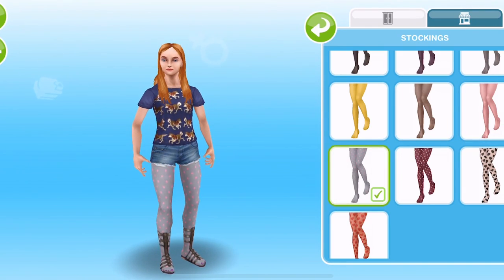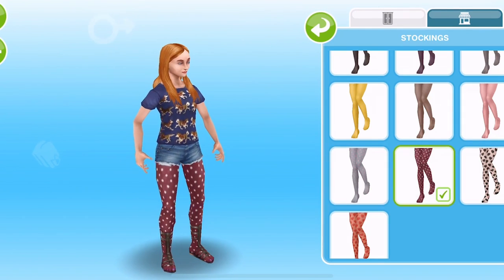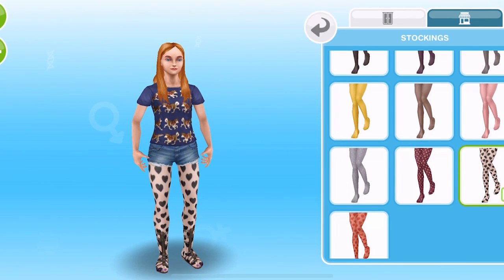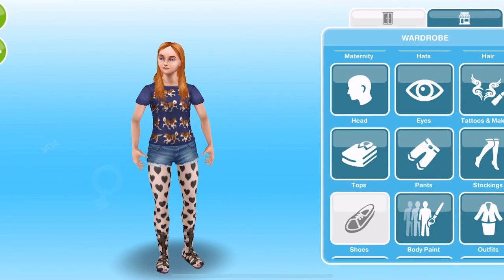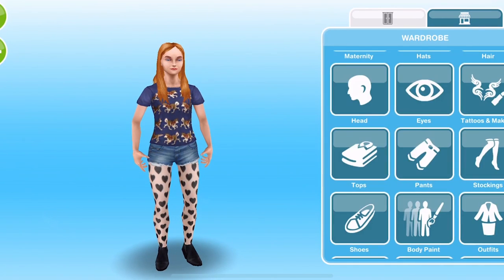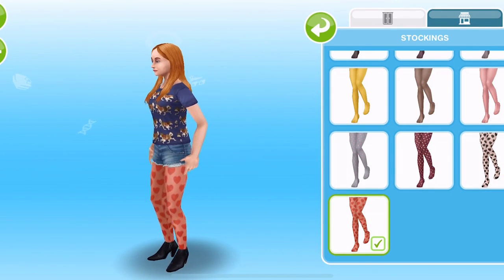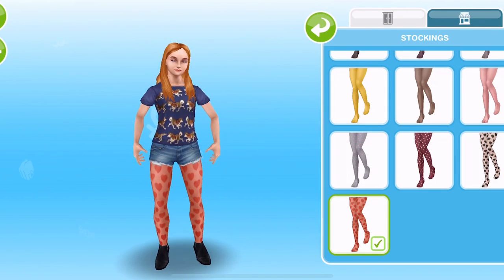Wow, they're really pink. Oh, these are adorable. Grey and pink spotty ones. I love it. Oh, look at them. I don't like those shoes, Anna. Let me change those shoes. Let's just put on some. Yeah, that's better. And then the last pair. Oh, I love them. Absolutely love these stockings.